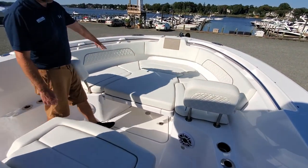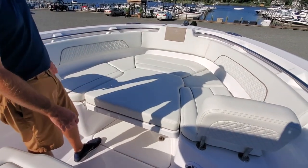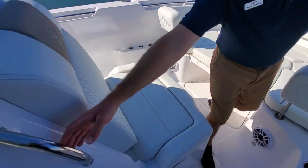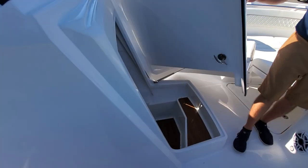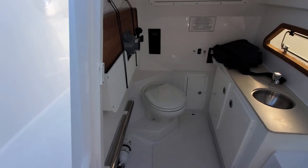Right now we have the bow filler cushion in. You can remove all this for a nice casting platform. Really great feature here, different kind of layout that Bertram did. Huge headspace down below.